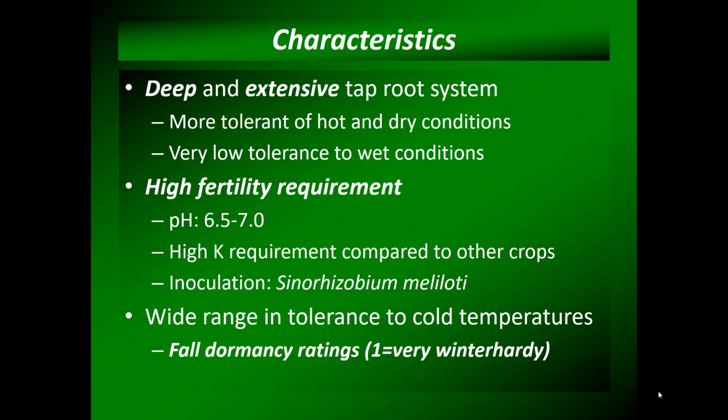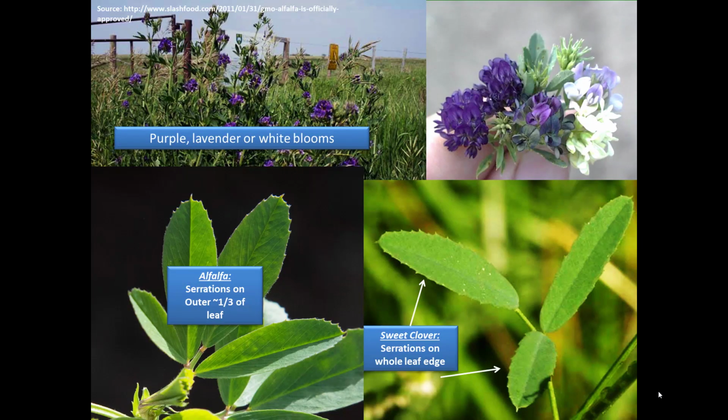Alfalfa is very persistent, and it has a wide range in tolerance to cold temperatures as a species. These tolerances are expressed, or quantified, as fall dormancy ratings, where 1 is a very winter hardy variety. Alfalfa can have purple, lavender, or white blooms, such as shown in the upper left, which is the purple one, and then there are all three colors on the upper right.